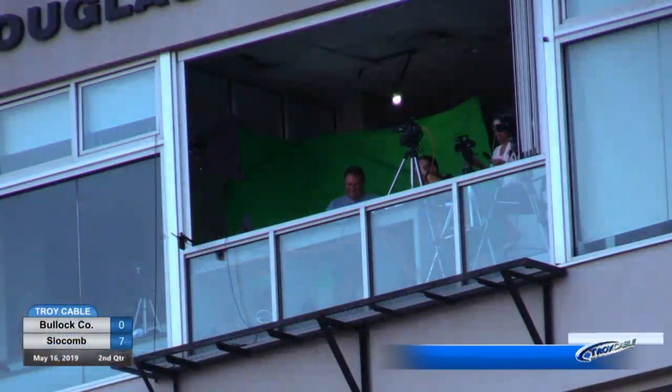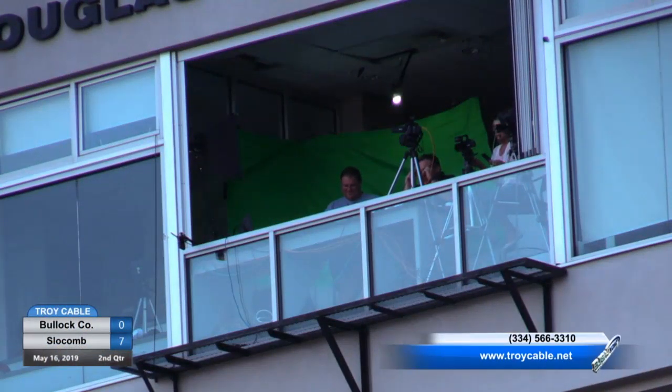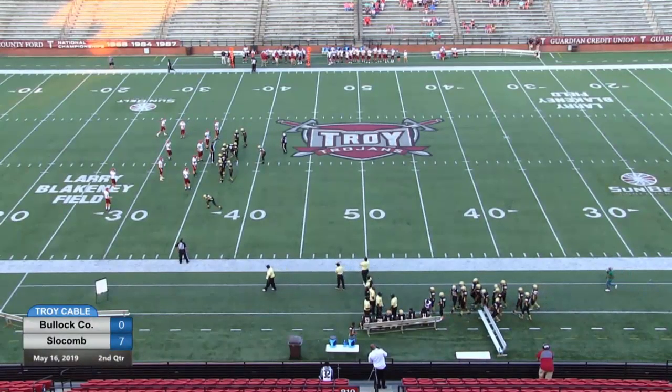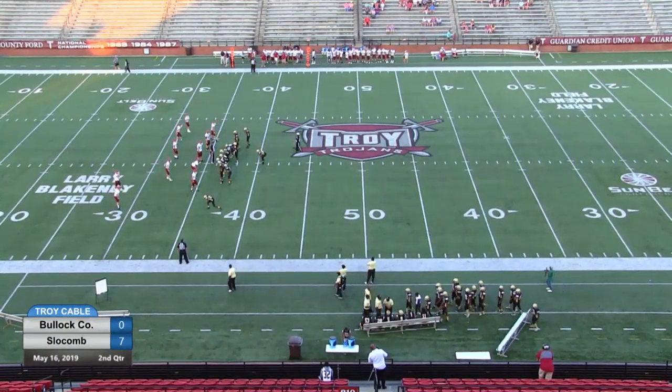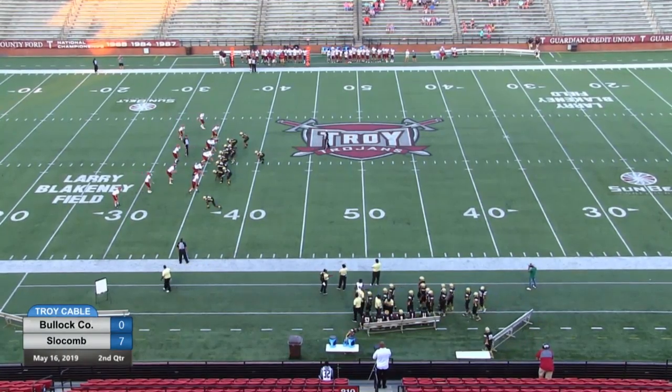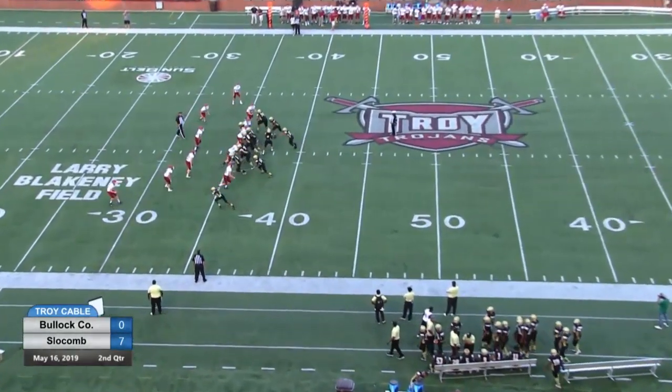Welcome back, everyone, to Troy Memorial Stadium here in Troy, Alabama. We got a great contest going on: Bullock County Hornets against the Slocomb Red Tops out of Geneva. So, Neil, we got a Geneva and Bullock County matchup going on. Score is 7-0 in favor of Slocomb, but Bullock County is on a great drive.